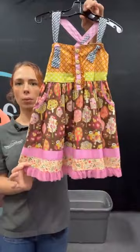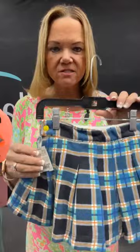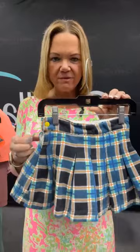So cute. And if you're a grandma and you're purchasing things for your grandkids, and maybe it might not be the right size, or maybe you're not sure what size they're in, you can return anything at Camilla's Closet as long as the tags are attached and it's within 7 days. So don't worry. We'll take it back. We want you to be happy with the items you purchase from us.